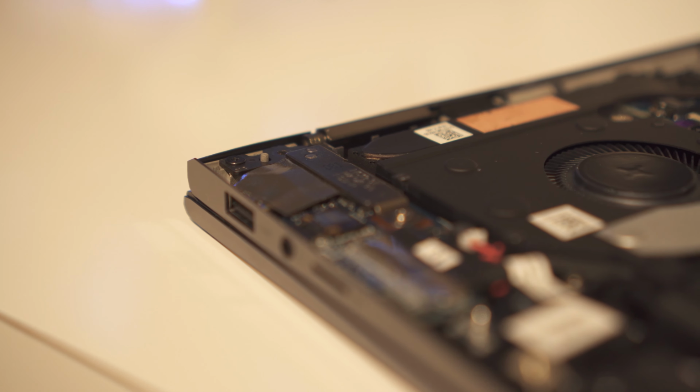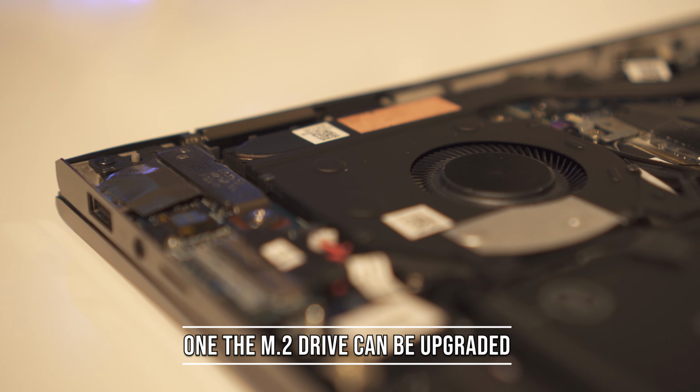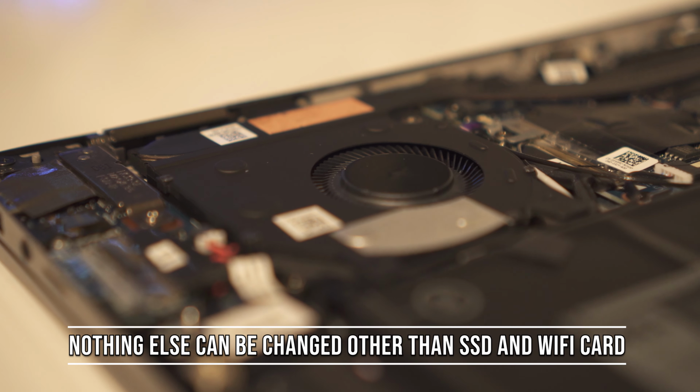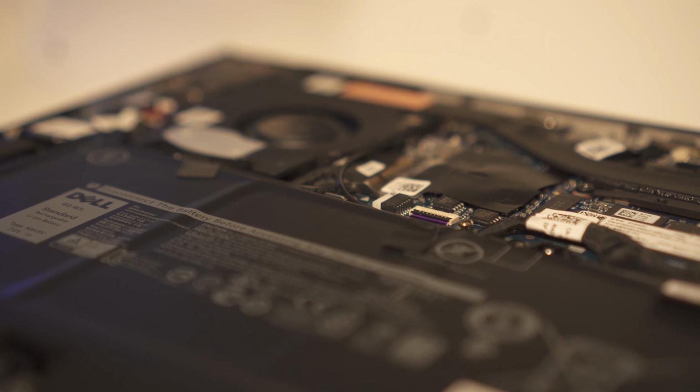Upgradability wise, unfortunately the only thing that can be upgraded is the SSD. The RAM is soldered on and there's no way to add an additional M.2 slot, unlike my Dell Inspiron 15, so you may be just stuck with the 512GB unless you want to upgrade it to 1TB.